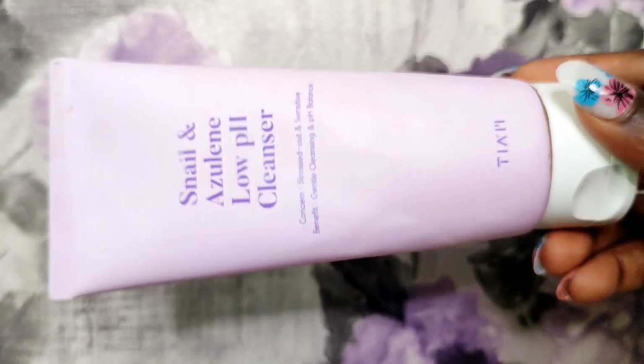This cleanser is from a brand called TM. This is a snail and azulene low pH cleanser, which I think is totally affordable, and it's amazing. It's really gentle, so if your skin is stressed or sensitive, you can use this cleanser. It works for all skin types: dry, sensitive, normal, or oily. And I love the fact that it is 200 ml compared to other products that are not up to 200 ml, and it is quite affordable.